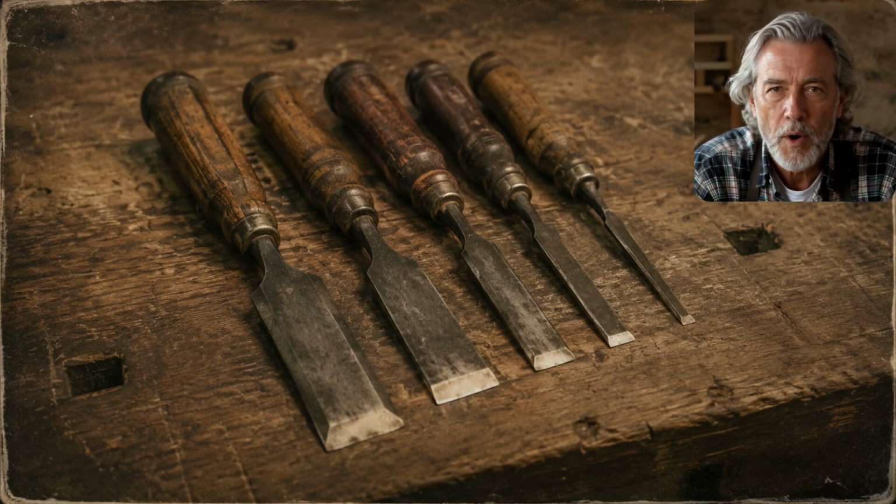Number 1, the Marples Blue Chip Chisel. Say the name Marples to a British woodworker of a certain generation, and the response you get is immediate and completely unambiguous. In the United Kingdom, Marples was never a budget chisel brand. It was the standard. It was the tool that sat in the apron of the joiner building the cabinet and the timber framer laying out the mortise, and the apprentice who had just been told by someone with 40 years of calluses on their hands to go get a proper chisel and stop wasting the morning.